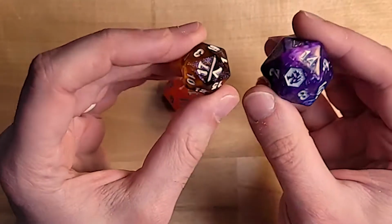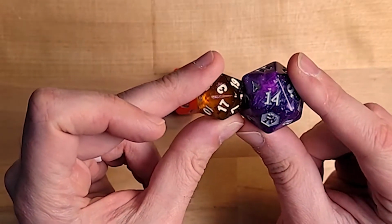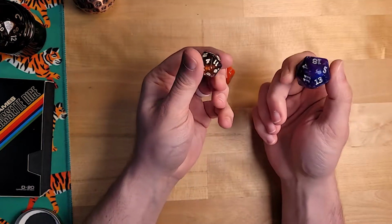Let me get a normal one. So this is one of the Feywild die, and as you can see, it's probably twice as big. It's pretty cool. I like it.